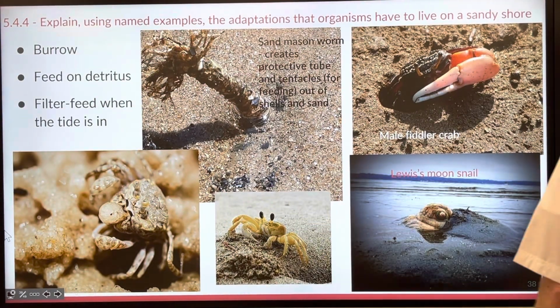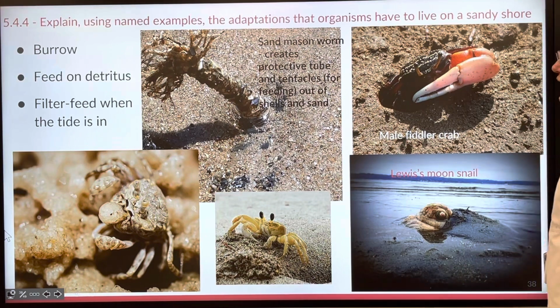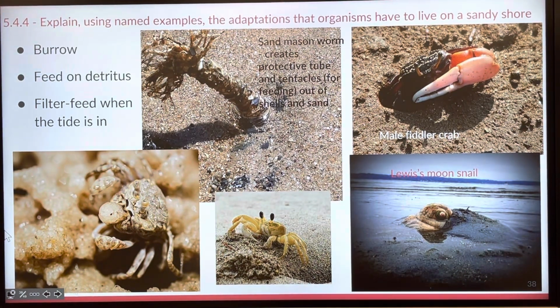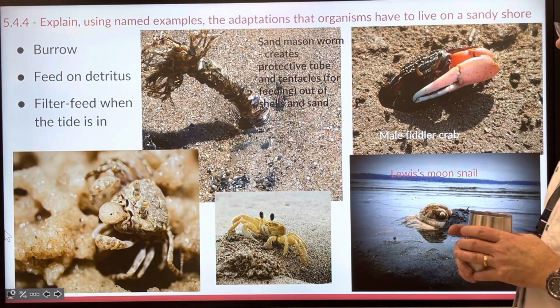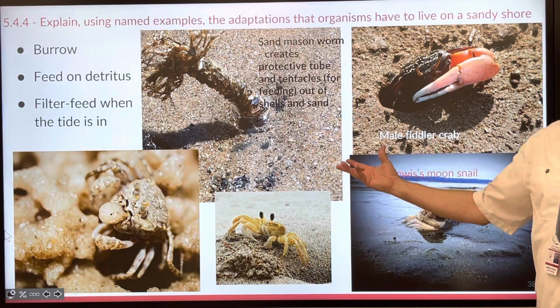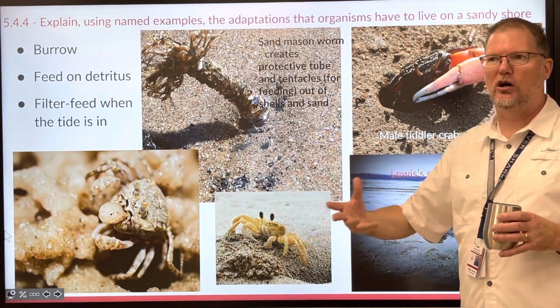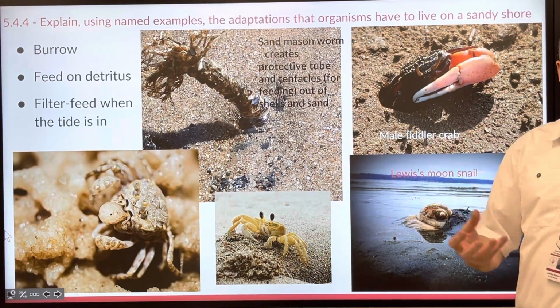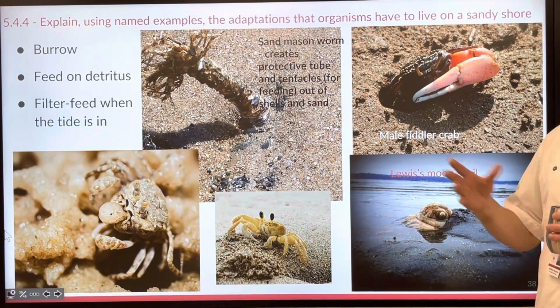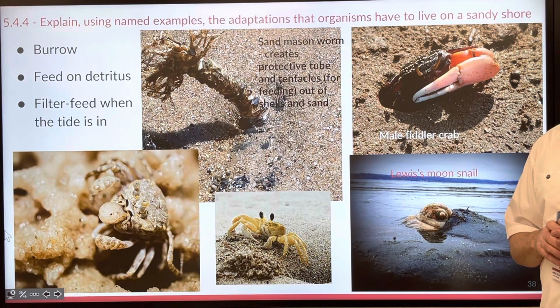All right, so adaptations organisms have to live on a sandy shore. They have to be able to burrow. They have to be able to feed on detritus, that stuff that's essentially dirt. But in this case, sand is really a mixture of broken up rocks and shells with dirt in it. And then filter feeding when the tide is in is extremely important.